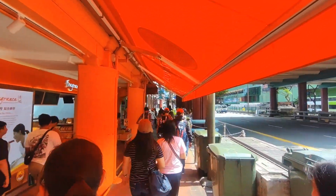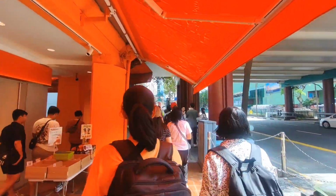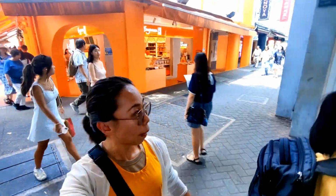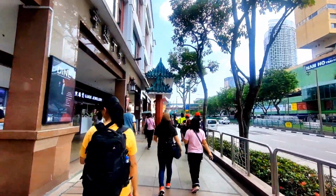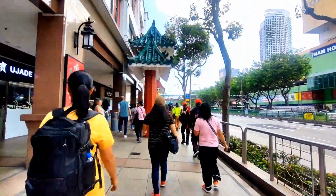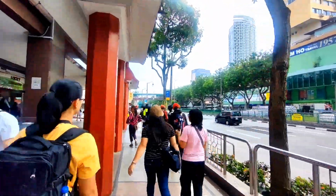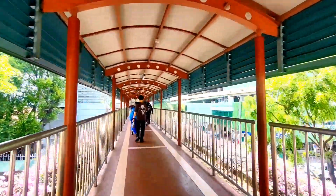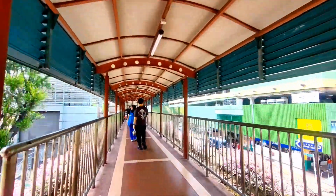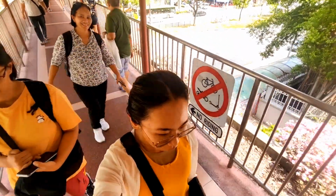So mainit po ang temperature nila this time. So syempre we have to bring water and then we walk a lot, so dapat prepared din ang mga paa natin and yung shoes or slippers na gagamitin natin. Para syempre at least comfy tayo when we roam around the places, di ba?